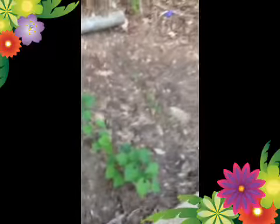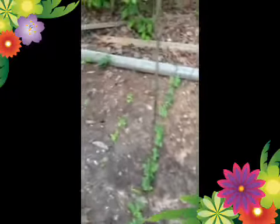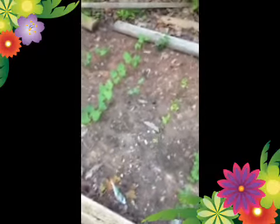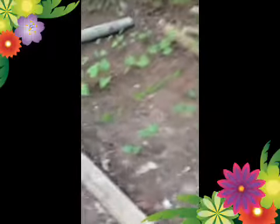And then I also have corn that's growing over here. And you can see this is not the best soil, but it is growing and it's doing wonders in here. I think it's doing pretty good. Okay? Alrighty. Let's come over here.